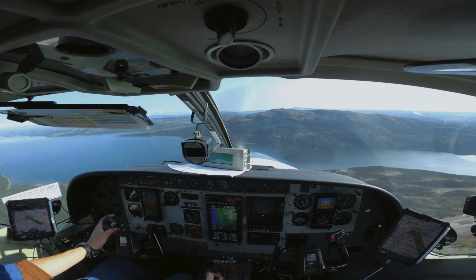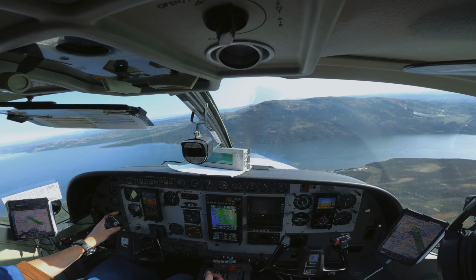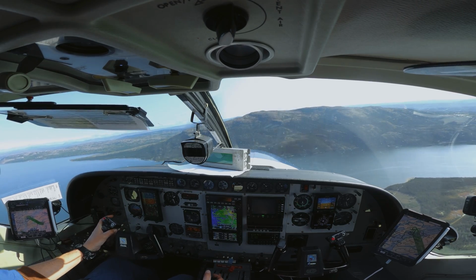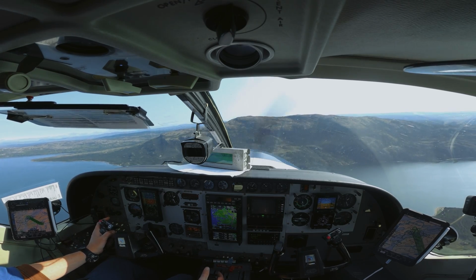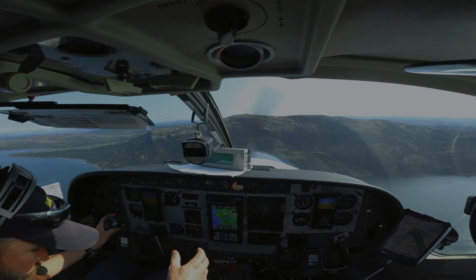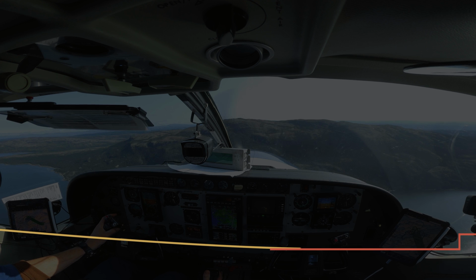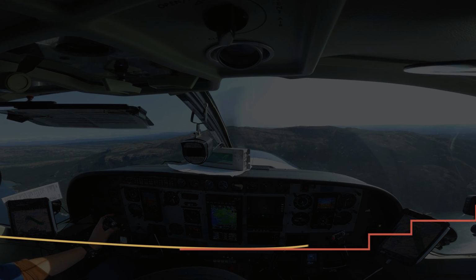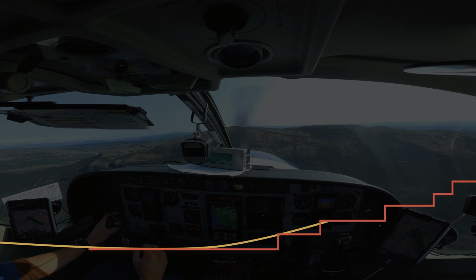So I mentioned something called a drape. A drape is displayed to us as a line moving across our screen from right to left. It indicates the slope of the terrain underneath us. On the screen, there is also another line being drawn, which is the vertical path of our plane in reference to the drape.